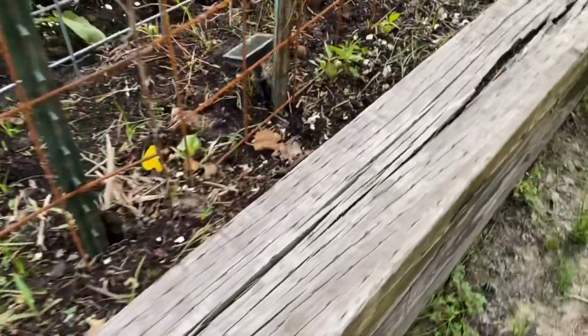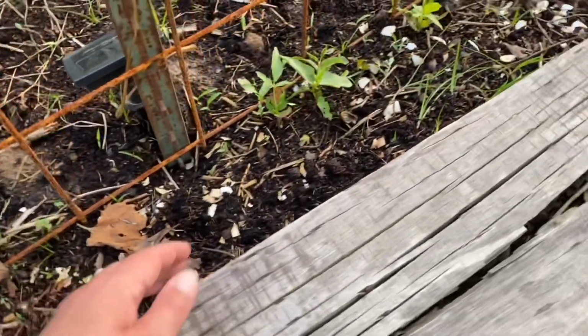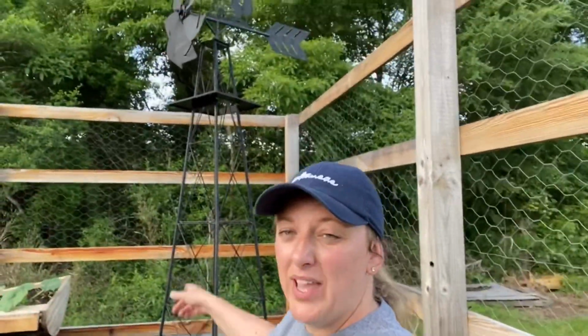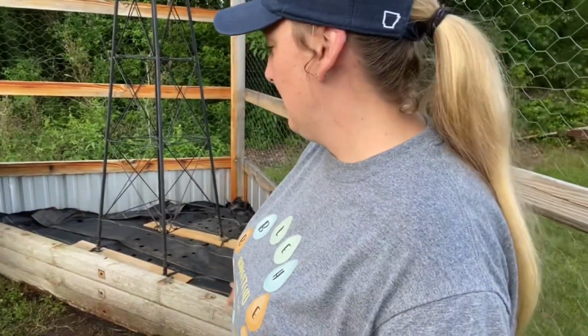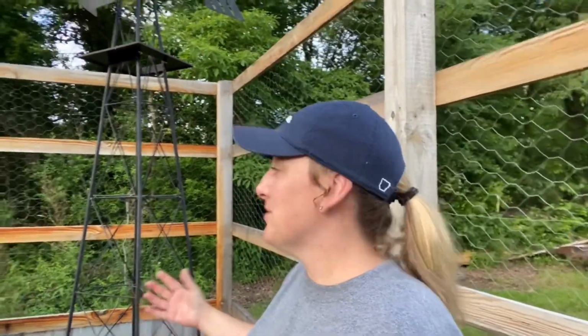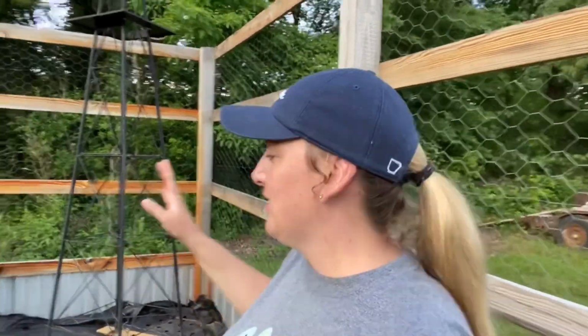Down this side, I have got a couple of pink eye purple hull peas that my friend Anna at Minzy's Garden gave me, and they've come up. They just got a really slow start, so they should take off pretty soon. Another new addition to the garden. We had the windmill here last year, but we have added a raised bed, kind of a makeshift one. We needed that anchored down, and I got the idea that I wanted to try to grow some sunflowers where they kind of weave in and out of it this year. It's an experiment. It may work and look beautiful, and it may not work at all. But that's what I had in my mind that I wanted to give a try.